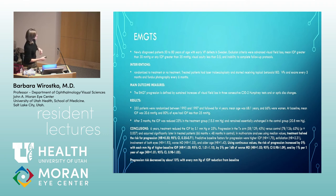They found progression risk decreased by 10% with every 1 millimeter of mercury reduction. What did I just tell you Oates showed? Same thing, but reversed, right? Oates showed you that for every millimeter of mercury that you went up, your risk of progression increased by 10%. Here they're showing you essentially the same. If you lower IOP by 1 millimeter, you decrease the risk by 10%. So when your patient asks you, doctor, how important is that 1 millimeter, you can quote the studies. So basically the takeaway was yes, you should intervene and start to treat patients, even with early glaucomatous damage. Risk of progression increased by 5% with each millimeter of higher baseline, and then 3% by 1 decibel and 1% by 1 year of age. So again, same thing, age. We're seeing the same risk factors.